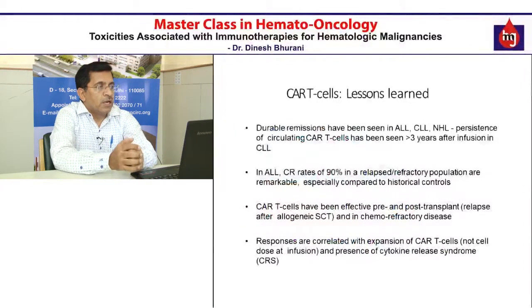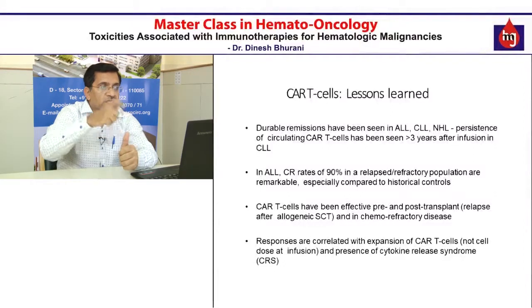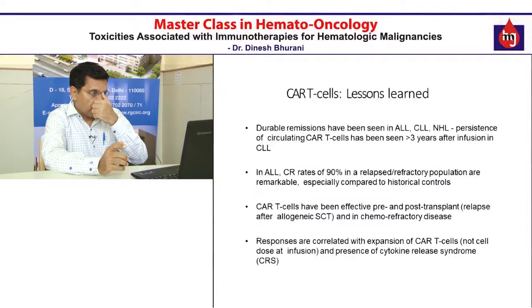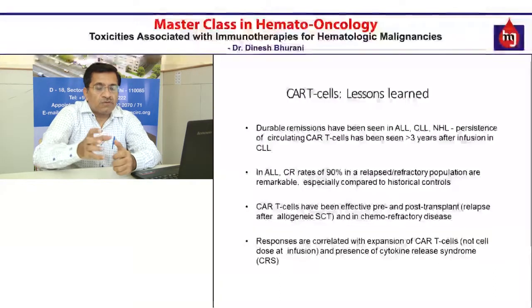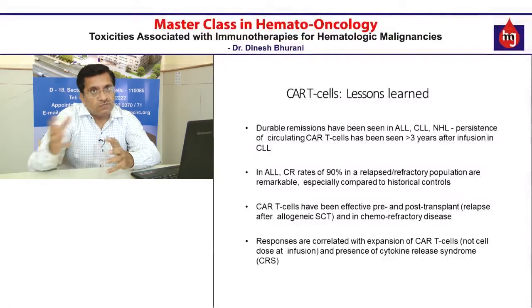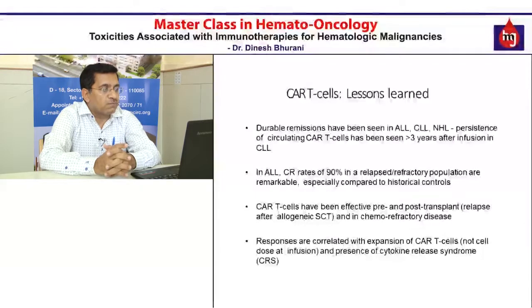the MSCs. What have we learned so far? Durable remissions have been seen in acute lymphoblastic leukemia, CLL, and non-Hodgkin's lymphoma. Persistence of circulating T cells has been seen more than 3 years after infusion in CLL. In ALL, there are CR rates of 90% in the relapsed and refractory population, where we have very dismal outcomes with chemotherapy. We have more than 90% responses, especially if you compare with the historical control. There is a significant improvement.